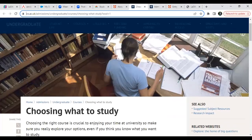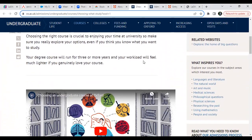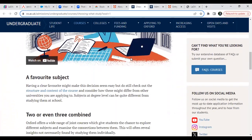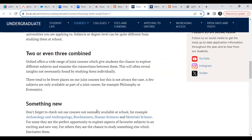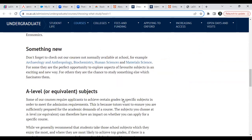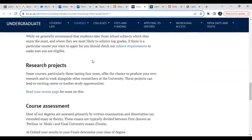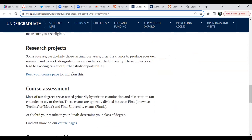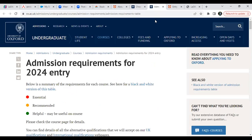So both the websites have really comprehensive guides on choosing what to study. They have a lot of video content, a lot of recommendations and suggestions for what to look at, and lots of links to different subjects within that as well. They also guide students based on what their A level or equivalent subjects are, or if they're doing an EPQ, or they enjoy research, or how the courses are assessed. There's just lots and lots of information out there. They are very, very good at sharing information.